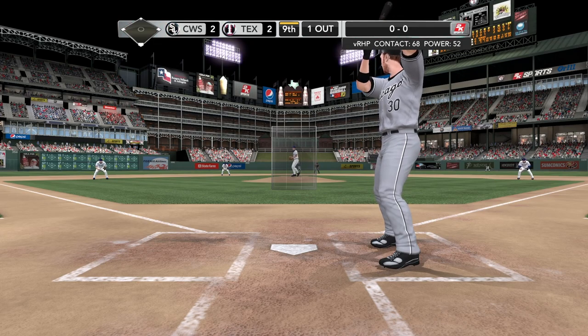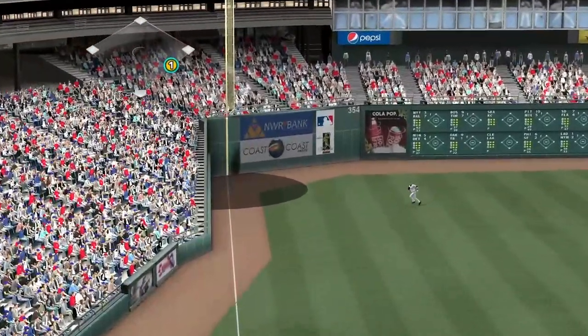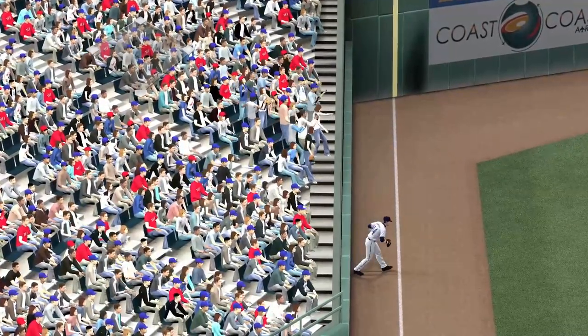Here's the first pitch to Kotze. And this is hit in the air, foul down the left field line. Had a look at that one, but can't come up with it.